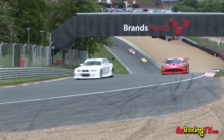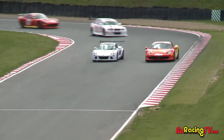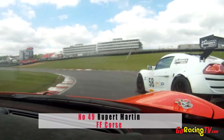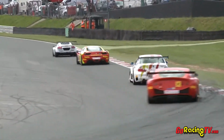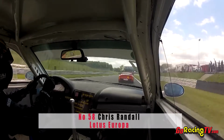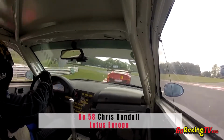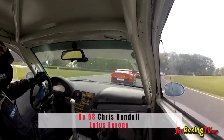Chris trying to chase down Rupert Martin. There's Marcus Vivian, again a very wide line in the Ginetta G50. You can see the yellow square with the black cross indicating that he's a relative newcomer to racing. Rupert Martin now passed by the Lotus along Cooper Straight. He'll make his way down towards 30s. Looks like things relatively settled at the moment for GTA. Now Randall working his way through the field.